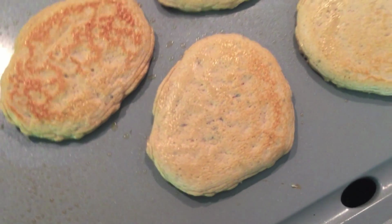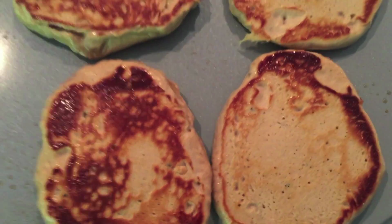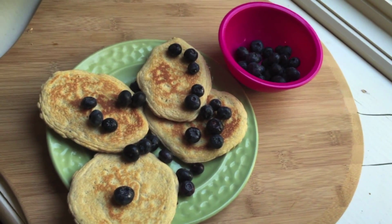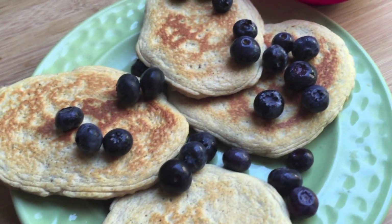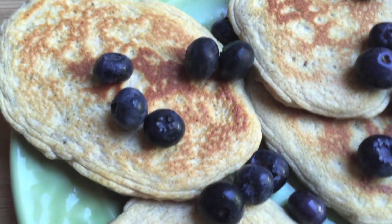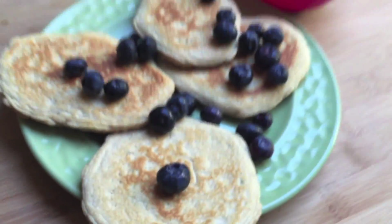Okay, so most of the rest of this is going to be a voiceover because my house is noisy as shit. These turned out alright. They were a little bit dry because of all the whey, but still had 40 grams of protein, 20 grams of carbs, only 2.5 grams of fat, so that's 269 calories for breakfast.